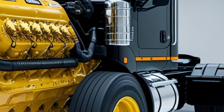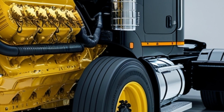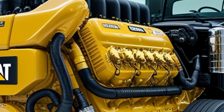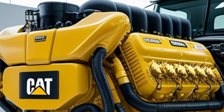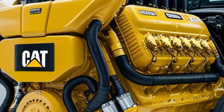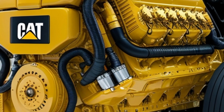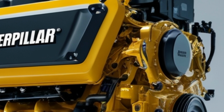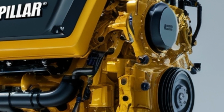Today, we've got a beast to talk about. One that doesn't just move freight, it moves the soul of diesel lovers worldwide. We're taking a deep dive into the Caterpillar 3408 V8 engine that's earned a reputation for being one of the most powerful, durable, and unforgettable engines ever dropped into a semi-truck or heavy-duty application.